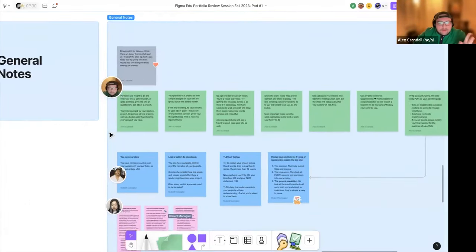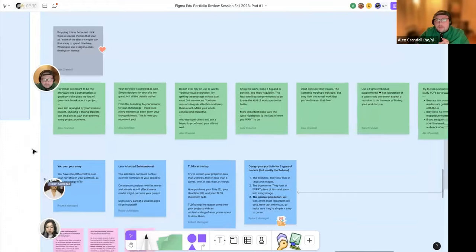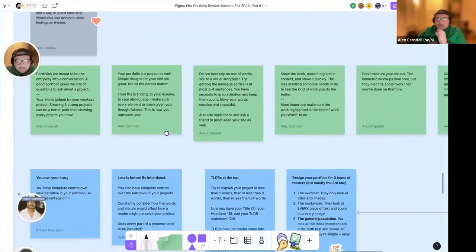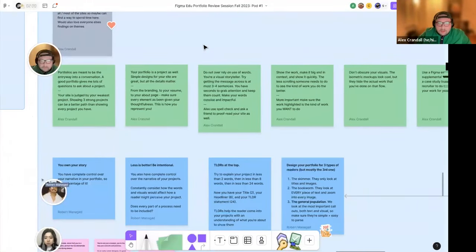The two super nitpicky things I would say: one, don't obscure the visuals. Make them really big, and don't put them in isometric mock-ups just because that looks cool. It does look cool, but it's also not actually showing your work as well as it could be.